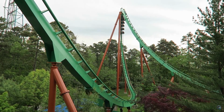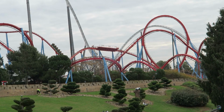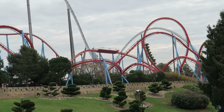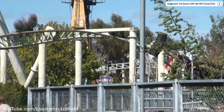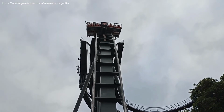In 1995, DragonCon would open at Portaventura in Spain. This was a massive project, and would be the first coaster to hit 8 inversions, and it took the record for the world's tallest vertical loop. It held on to the inversion record until 2002, when the Intamin creation Colossus opened at Thorpe Park with 10 inversions.